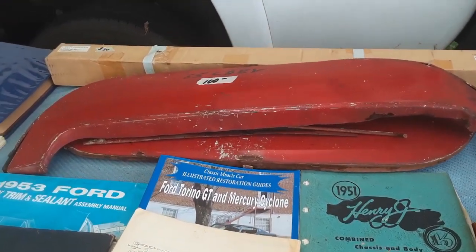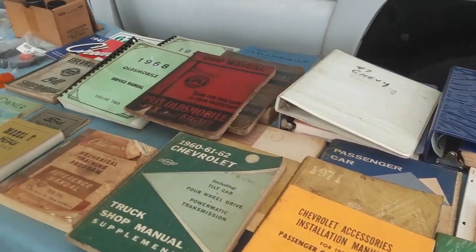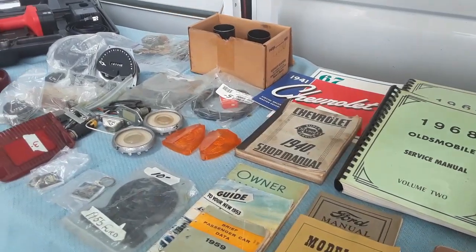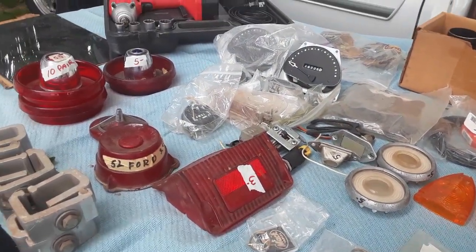Nice skirts for a 55 for 100 bucks the pair. Tons of manuals. You'll always find good manuals. I'm sorry, great stuff's online, but give me a manual any day when I'm under the hood.